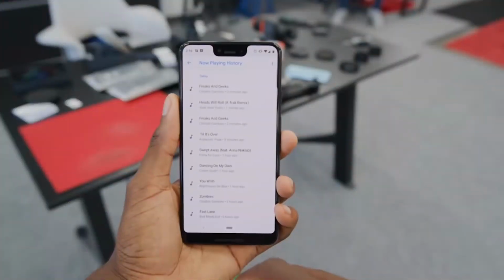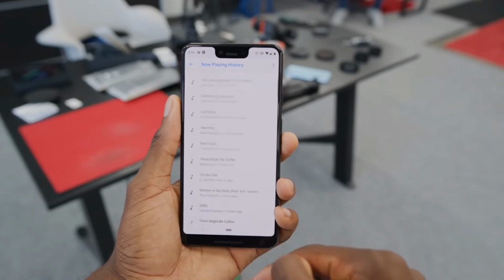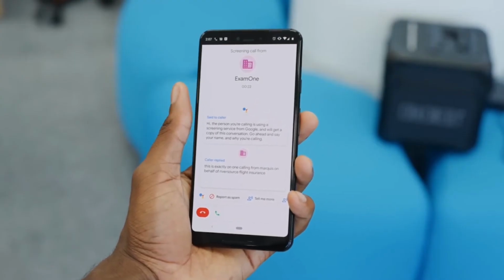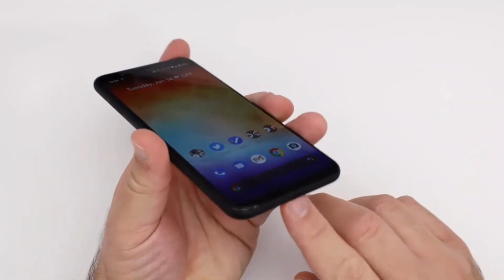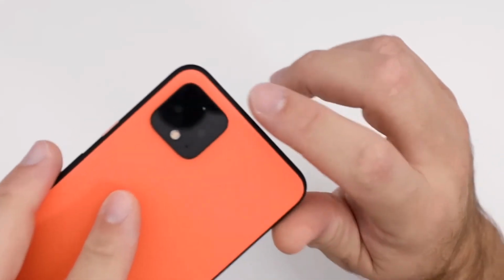In the camera section it has a 12.2 megapixel and a 16 megapixel rear camera, and for the first time it has Face ID, with the Snapdragon 855, Android 10 and a 6.3 inch display. So it's a really great phone, the Google Pixel 4 XL.